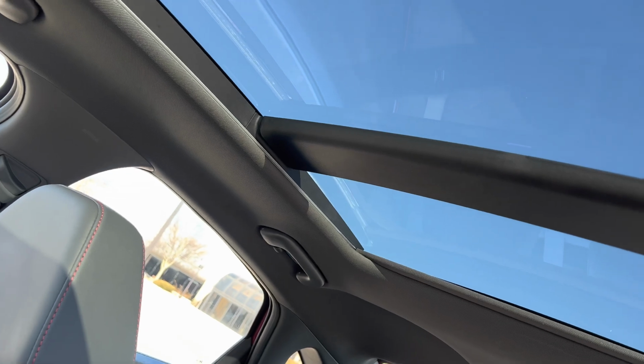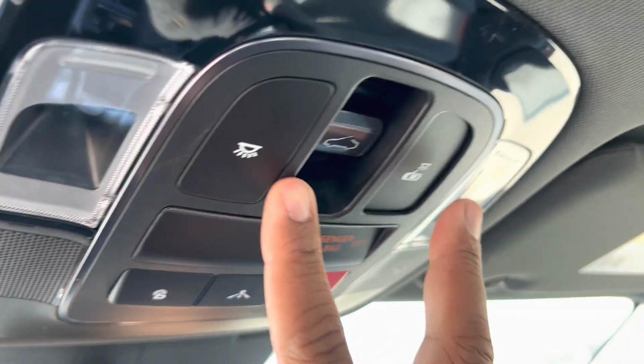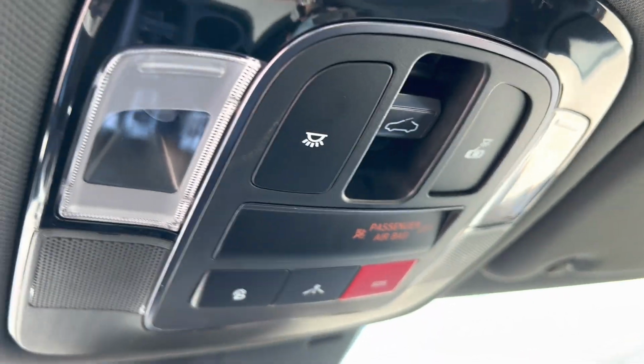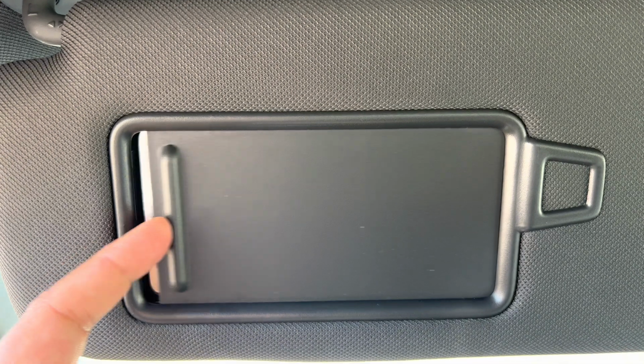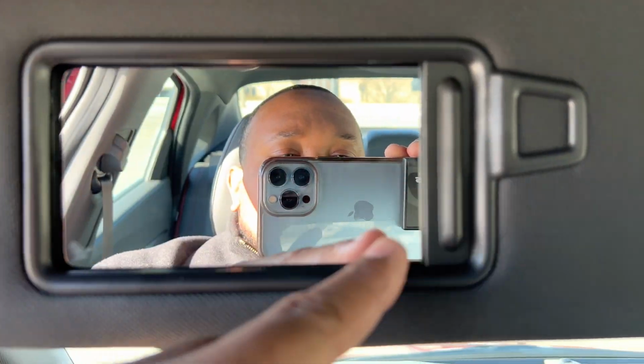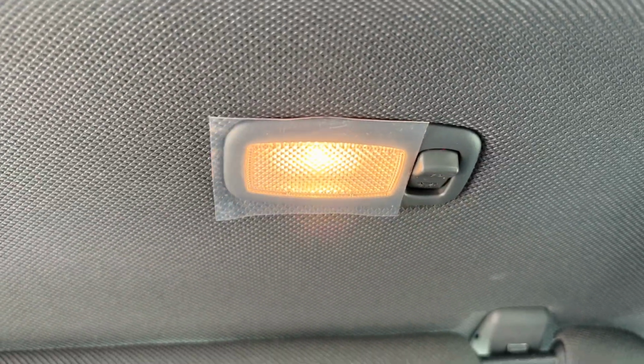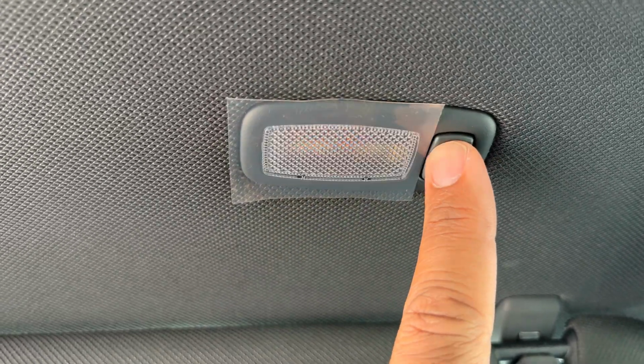Let's move up top here. We have a beautiful panoramic sunroof. I mean, pretty standard stuff. Switches right here, no big deal. Got the lights, this one turns the door on. Oh yeah, one thing I do want to mention, the visors. So most of the time, you pull the visor down, you pull it open, and you get a little light in here. Ain't no light. The light is up here. So if you want the light, you turn it on. I'm like, why don't you just give us the light automatically?